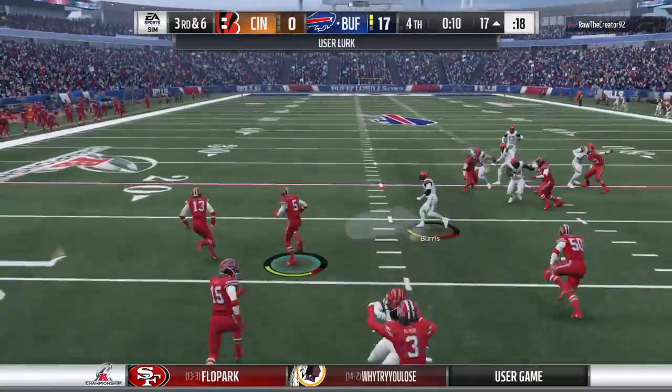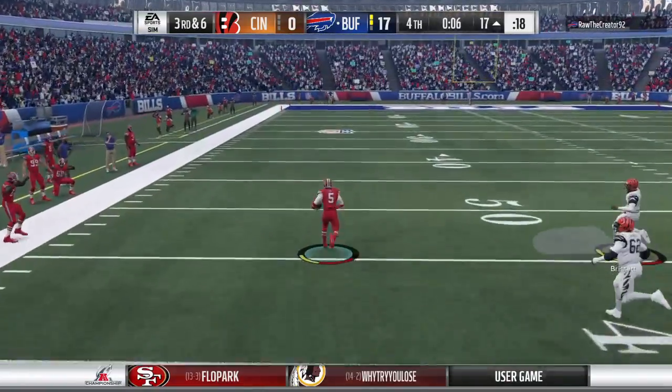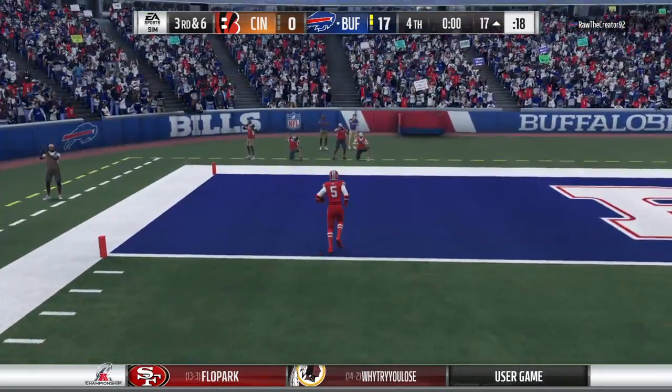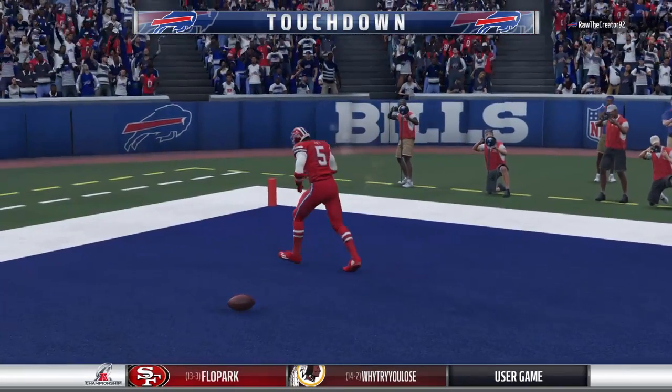And he's going to be intercepted a 3rd time. Picked up by Deion Jones, the linebacker. The Red Sea parts, and there he goes. 20. And he is going to score. It's a pick 6 and a Bills touchdown.